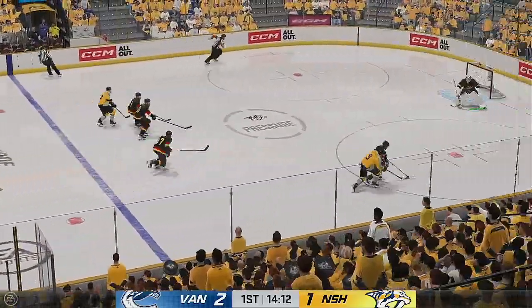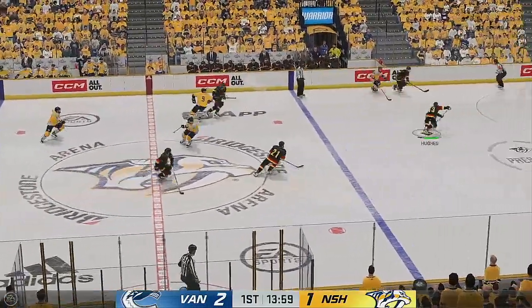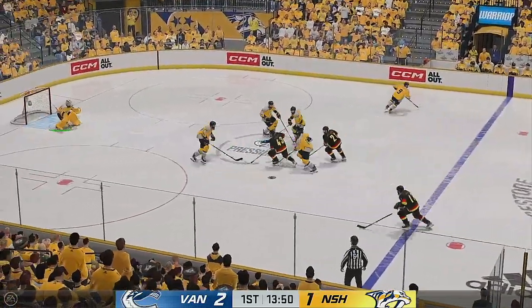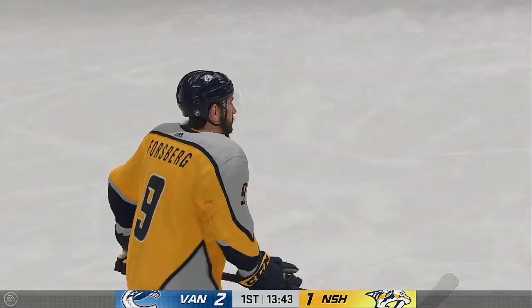Moves the puck up to Forsberg. The Canucks gain possession. Quick pass to Pettersson. Still keeps a hold of it. Vancouver's crossed the line and on the attack. And that plays offside. We got a face-off coming up.